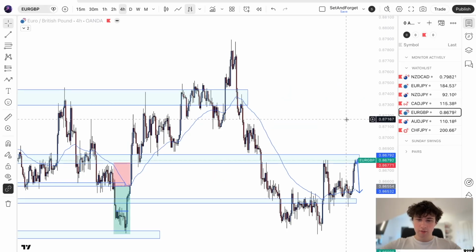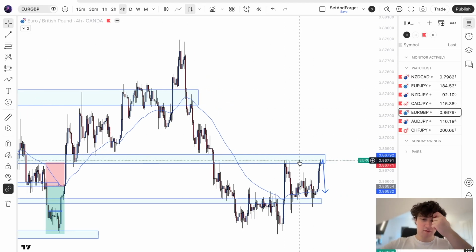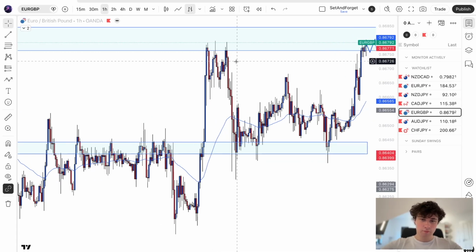Then Euro GBP, just like last week, I already had this pair last week for the exact same trade. Sells to this area from here. I just never got the kind of entry that I wanted because we are still bullish here.